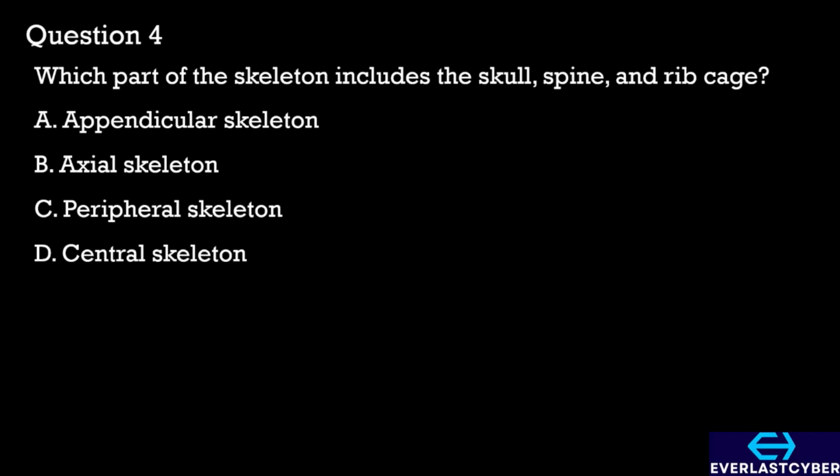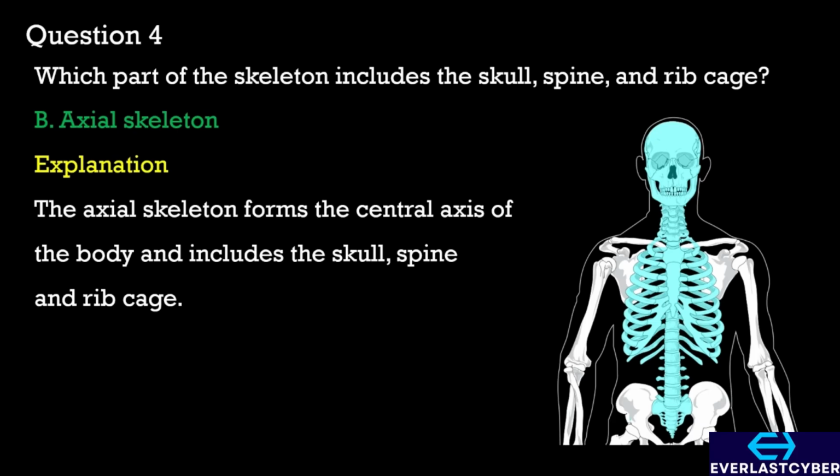The axial skeleton consists of the skull, which protects the brain. It consists of the spine, which supports the body and protects the spinal cord. And then it also contains the rib cage and sternum, which protect the heart and the lungs. So our answer here is option B, the axial skeleton. These are made up of the skull, the spine, and the rib cage.